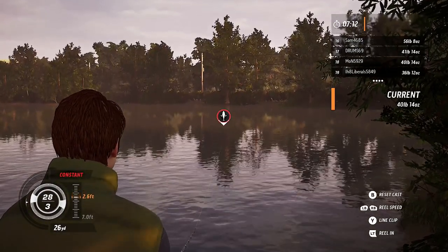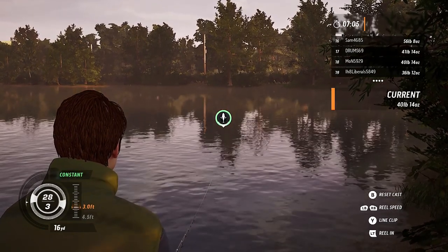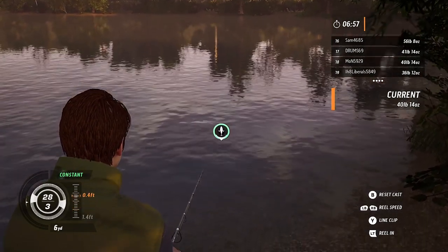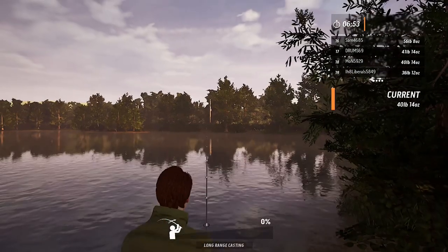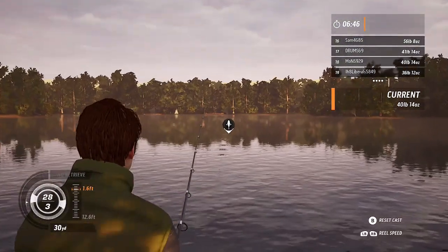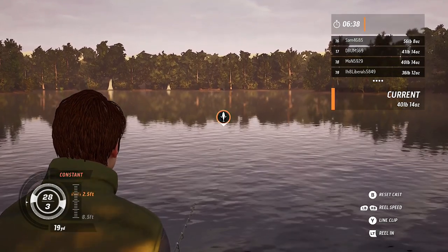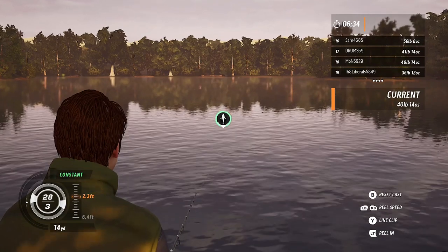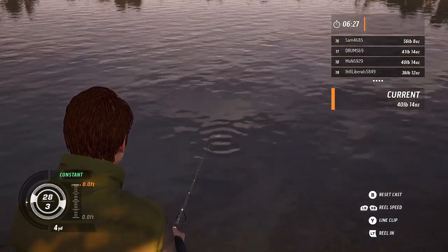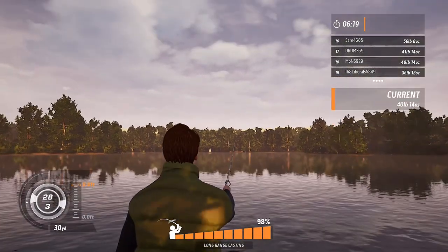7 minutes. I think I'm going to find a third pike here. Surely. There's no pike over here. No. Go back to where I started, where I got my first one. Yeah, I might respawn. You got it quite early, didn't you? Yeah. It could probably be back by now.